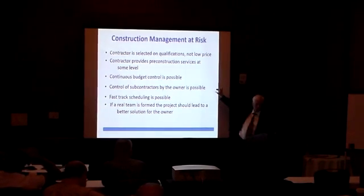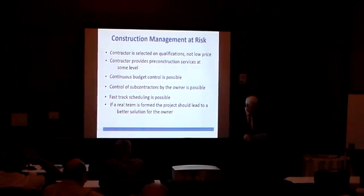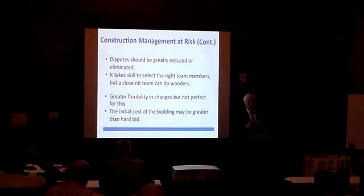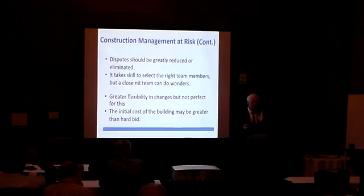This is just sort of the black and white on paper pluses and minuses of these methods. Let's see here. Disputes should be eliminated, or certainly greatly reduced. This is important for y'all. It takes skill to select the right team and the right members. If you get it, it can be magic. If you don't get the right team, you're missing a lot of the beauty of construction management.